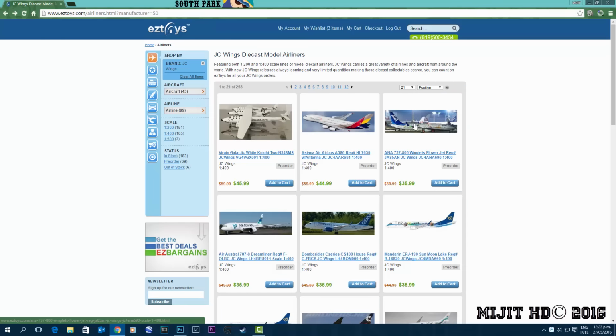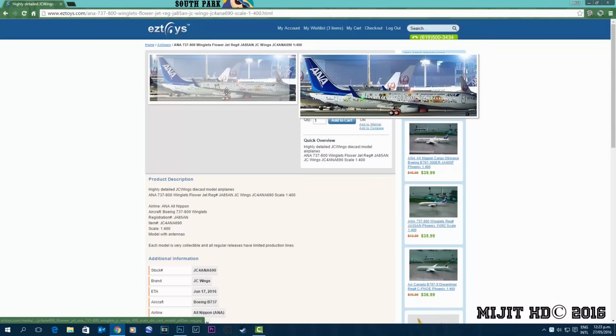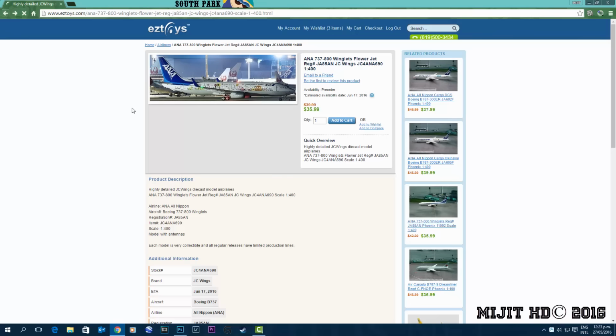This next one I'm not too keen about. Not so sure about the livery. It's the ANA 737-800 flower jet livery, registration JA85AN. You can sort of call it what you wish, but I don't really like it.